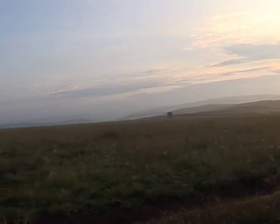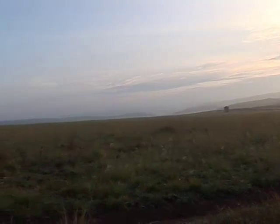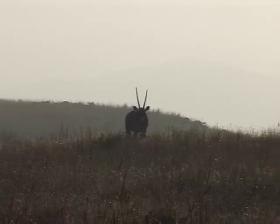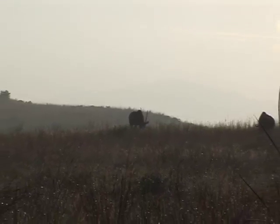Nestling in the peaceful, rural valley of Sterkfontein, and only a 45-minute drive from Johannesburg, lies the Cradle of Humankind, a World Heritage Site.